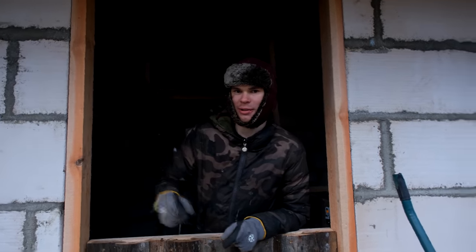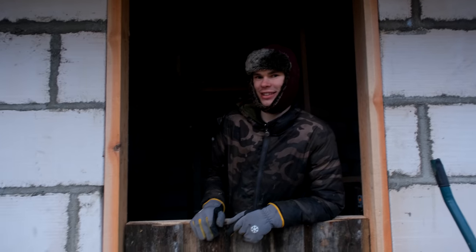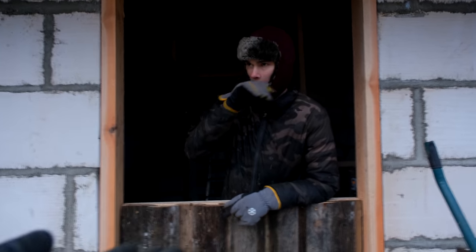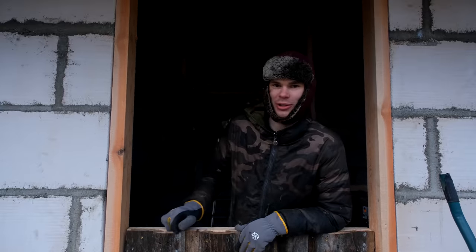Except, Despina has another problem, which is she wants a window on the second one. Because in winter, you don't want to have it open, but you still want the light. So, you know, I love windows, I love light, so... But a window, of course, is not so easy to put in as just doing some wood, so yeah.